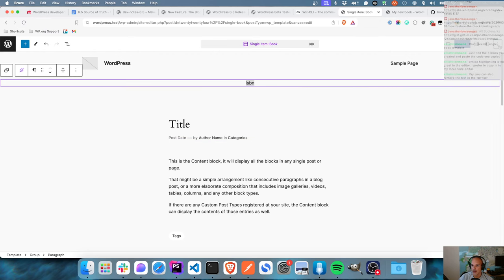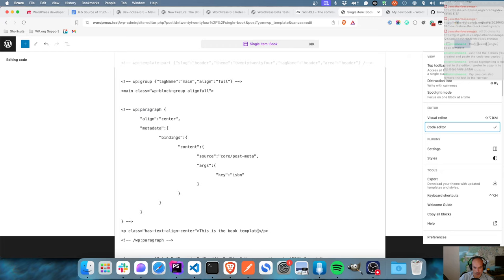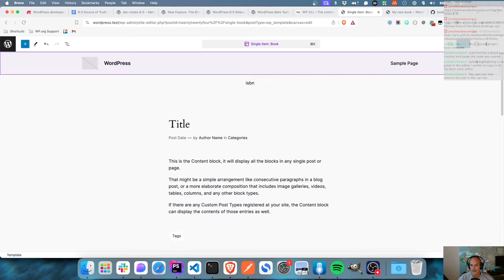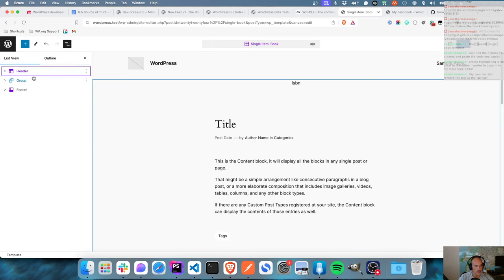So if we go back to the code editor, basically you wouldn't have this content. So what we could do, this is actually kind of cool, what we could do is we could take this paragraph tag now, and you could move it, say, after the title area.